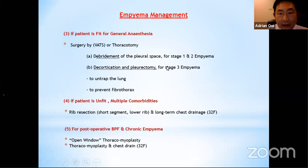Anyway, after you resuscitate the patient, you have to consider something very carefully. You really have to assess whether he or she is fit for surgery. Is he fit for general anesthesia? Is the patient cachexic? Is he diabetic? Does he have renal failure? Is he on dialysis? Does he have poor LV function? Does he have stage 4 cancer elsewhere as well? Is he immune compromised? So you really have to assess the patient carefully.